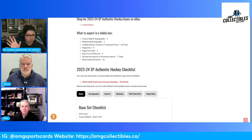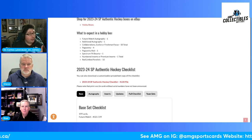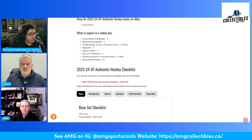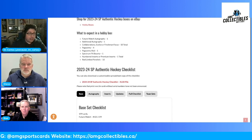They look a little bit nicer from what I've seen in some mock-ups. One Pageantry Red, one Spectrum FX Bounty card, one numbered insert or premium insert, one additional one per box. And then in terms of red limited parallels, there are 10 per box on average. So this is what to expect in a single box.